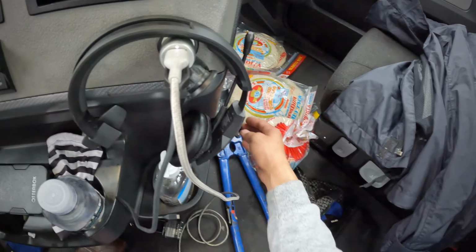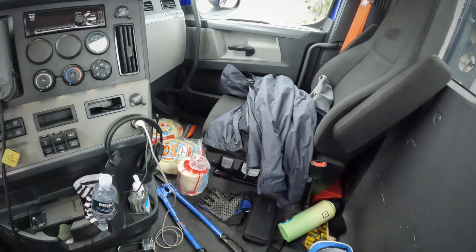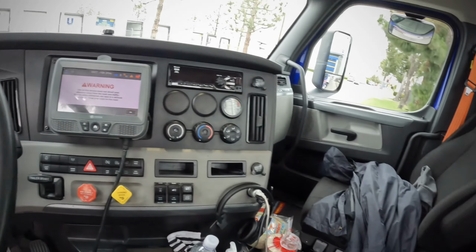Usually they give me chips. I got some tortillas and some flour and corn. And like I said, this truck's a mess, but it beats the International. So right now I'm about to go to the shop and grab some more things out of my old truck, and also get some fuel on this one because I'm gonna be using this one for the rest of the week until they get my truck back.